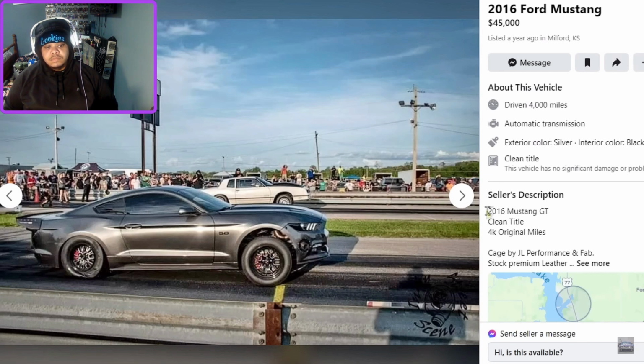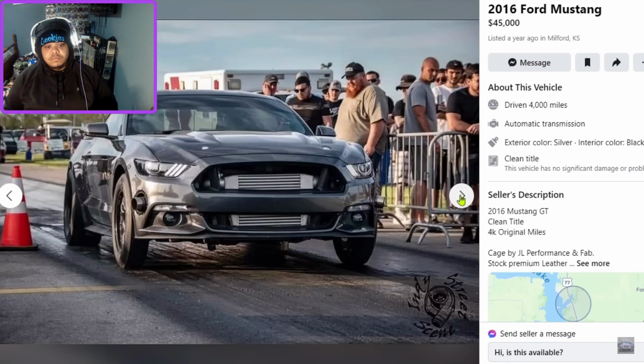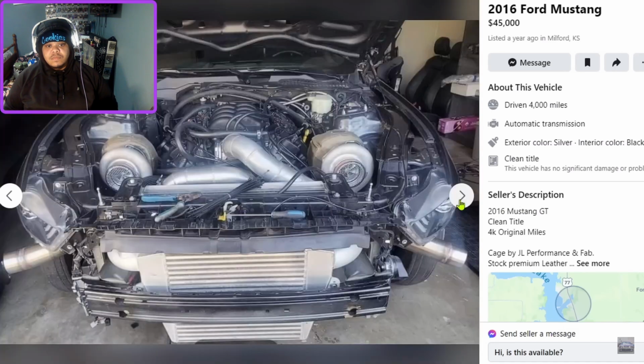I was thinking about getting one of those for the Mustang, but we got to make over 1,000 horsepower to make that even make sense. I'm not going to touch it until then. Six shots though. Whoever's your photographer, man, he's got some good shots. I want to get some videos of my car completely squatting like that.